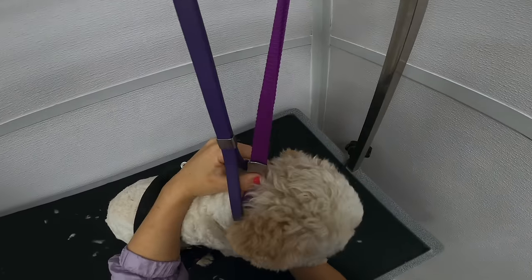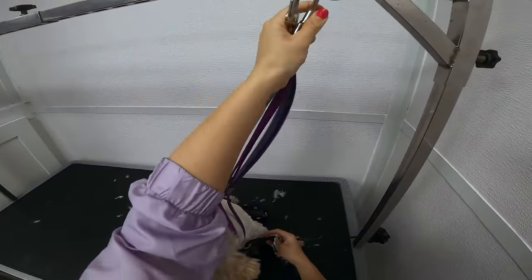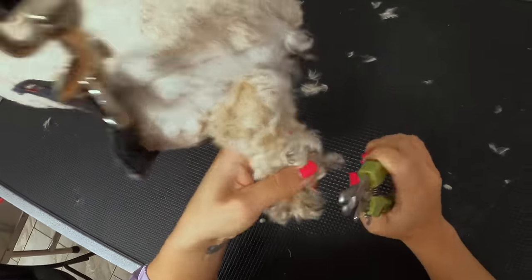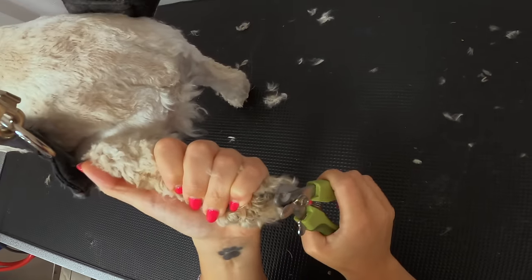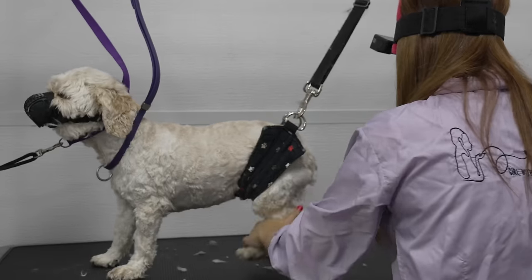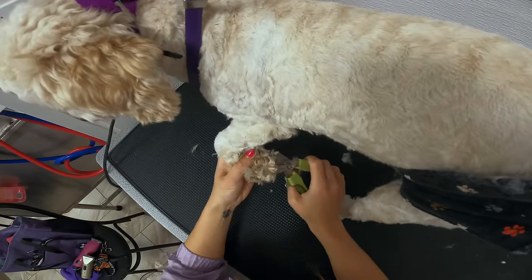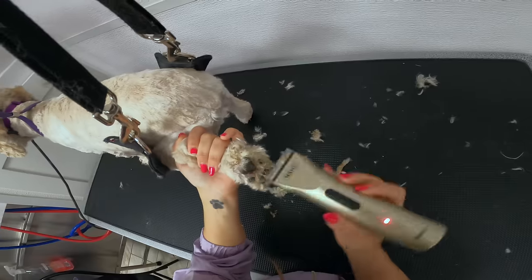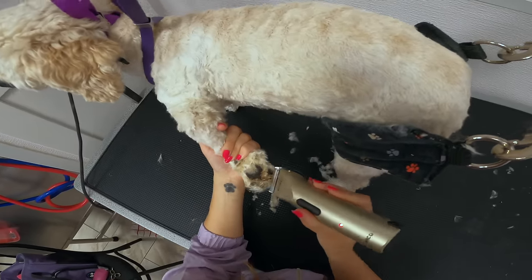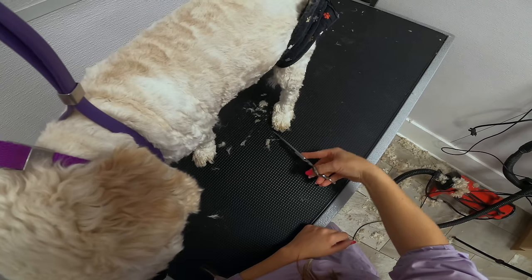Hey, hey, hey, relax. Down, Samson. You're fine. No, you're okay. If he is not in the muzzle and the groomer's helper, he will spin and bite me. So that is done for my safety. You're okay. Good boy.